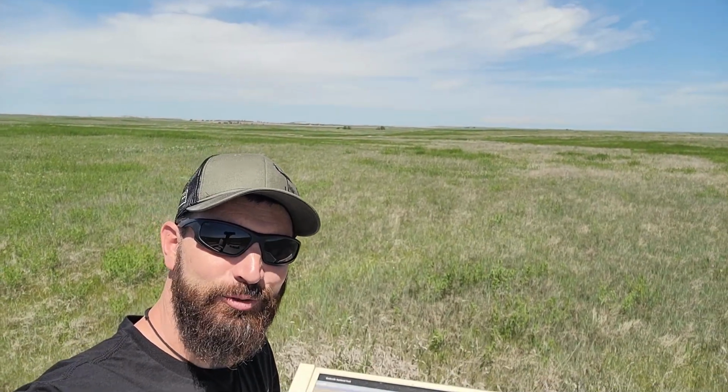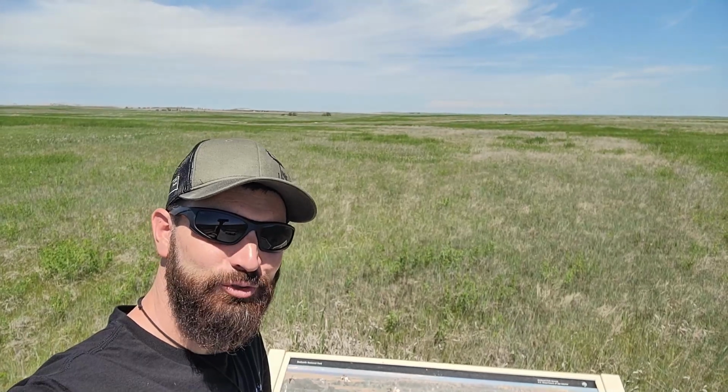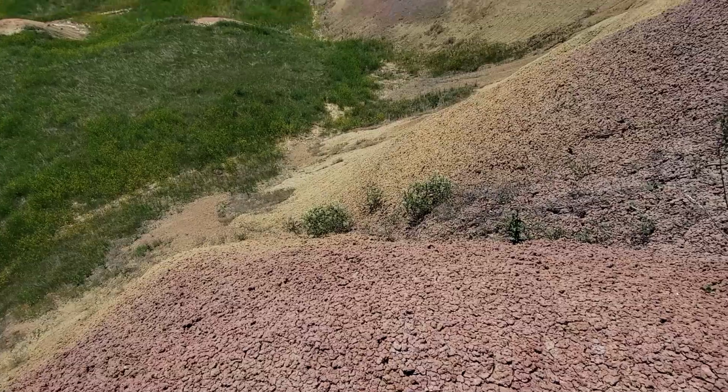Behind me is native prairie land. It used to be about 50% of this was all over the entire continent in North America. Now, there's less than 2% left, but that's really sad.